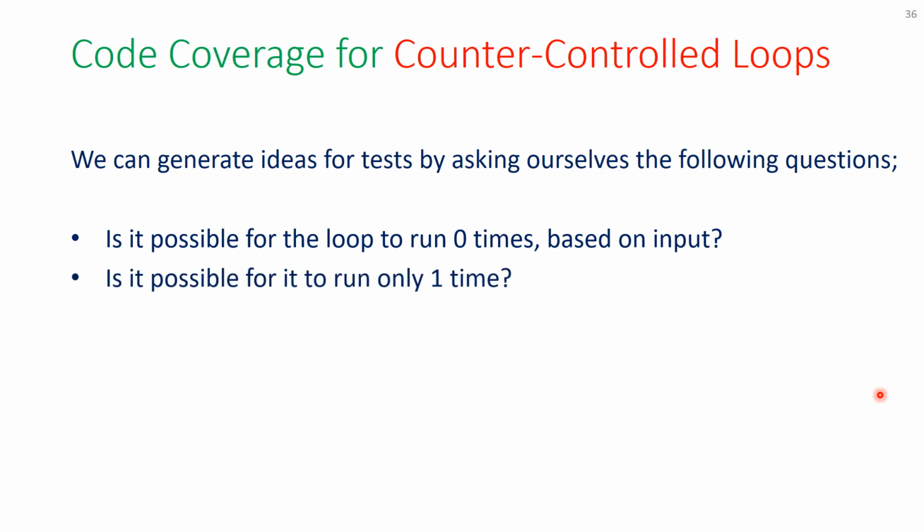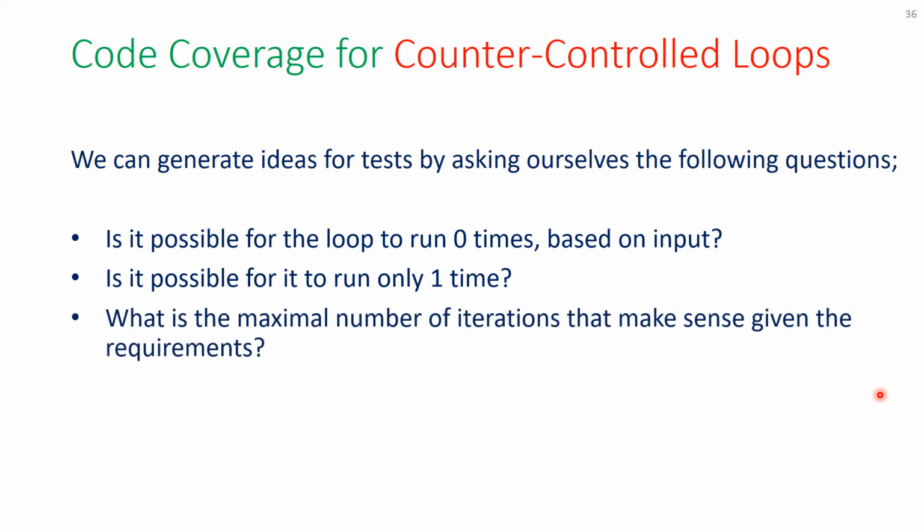Should it work at least one time? So maybe I should have a test that makes it never start, a test that makes it start one time, go through one time. What about the maximum number of iterations I should expect? These are vague questions, I know, but this is just to give you an idea of what to think about.